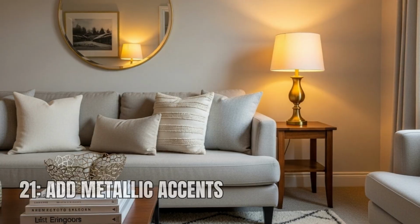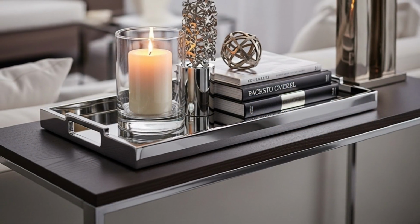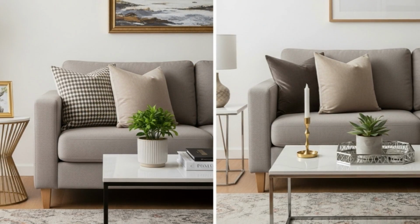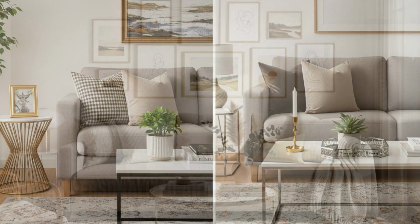Metallics reflect light and add glamour. Gold frames, brass candle holders, or chrome trays instantly make a space sparkle. The key is to sprinkle them lightly. Too much can feel cheap, but just enough feels luxurious.